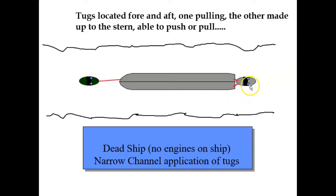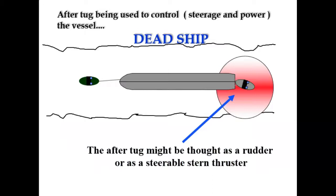And I've got another vessel made fast aft here. Let's zero in at this, and we'll see some of our thoughts. So the after tug is used for steerage and power. And this after tug might be thought of as a rudder or a steerable stern thruster.